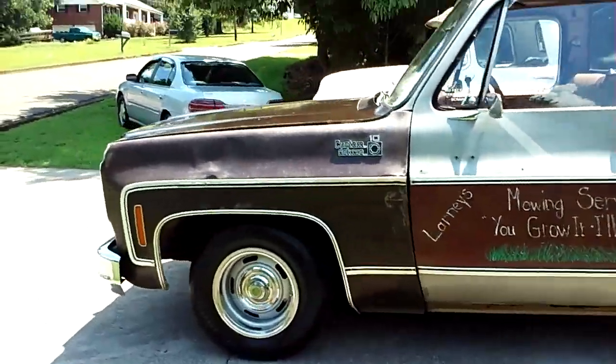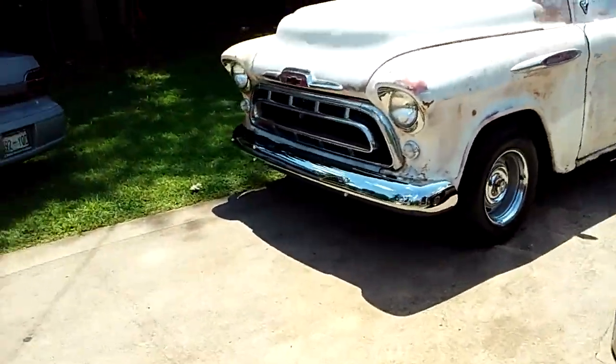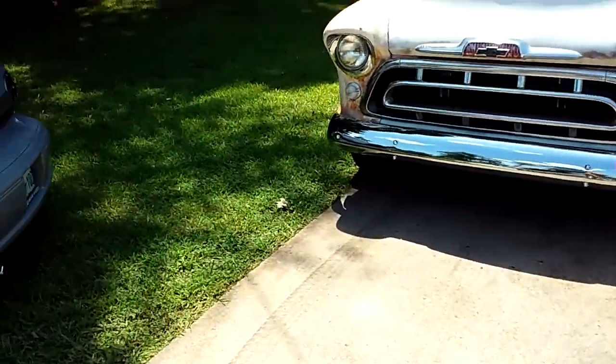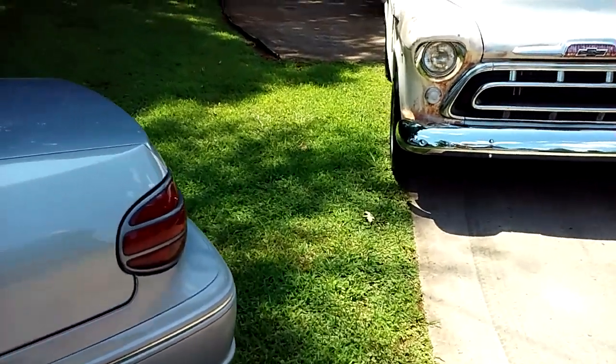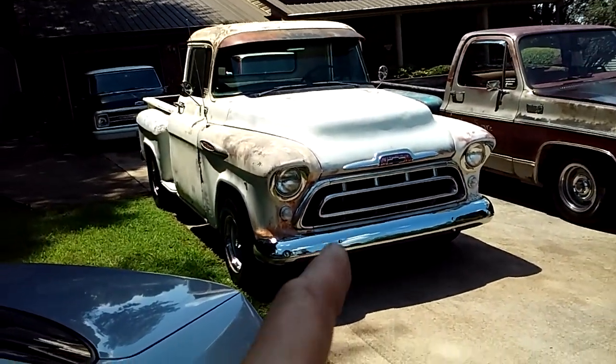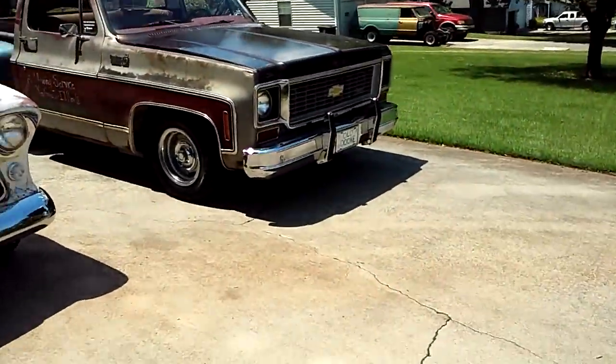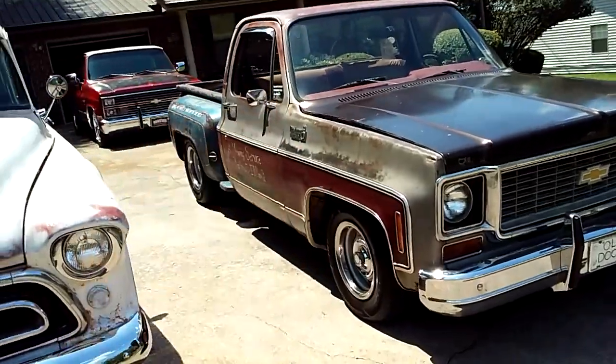Well, I'll get over here. Maybe this would be better. Had to park my Oldsmobile in the grass to get all this stuff up here. And I'm still missing my 71 C10, so really not done. Anyway, the 57, the 69, the 78, or the 84.